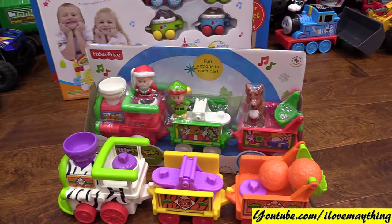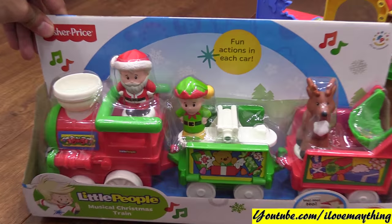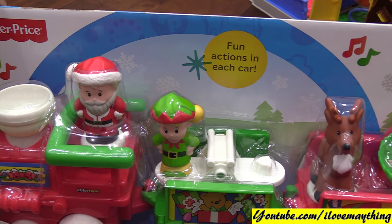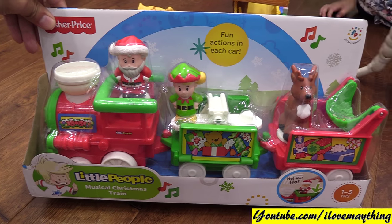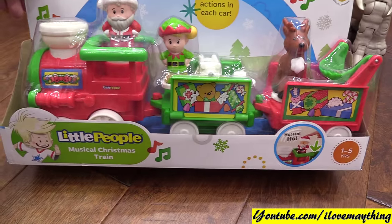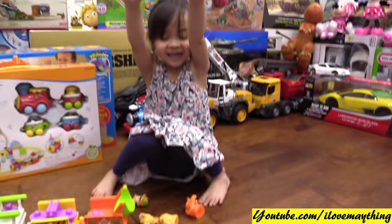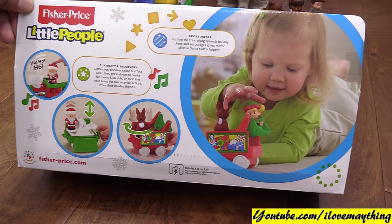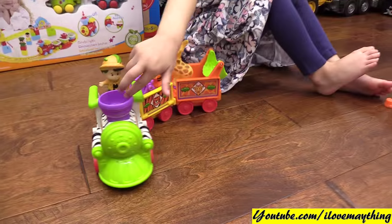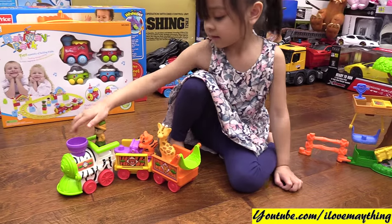Okay, mommy, let's unbox the Christmas train. Merry Christmas. Fun actions in each car. So there is Santa, the elf, and a reindeer. Ho, ho, ho. Merry Christmas. Ay, ay, ay, Maya. Nicey. Press the head, Maya. Can you press the head? There you go.